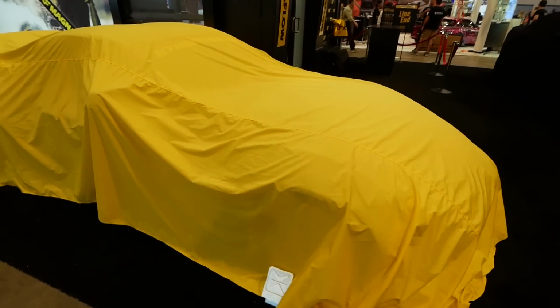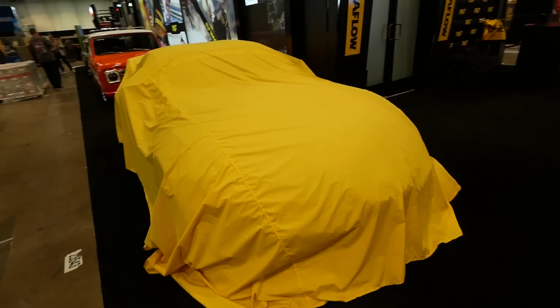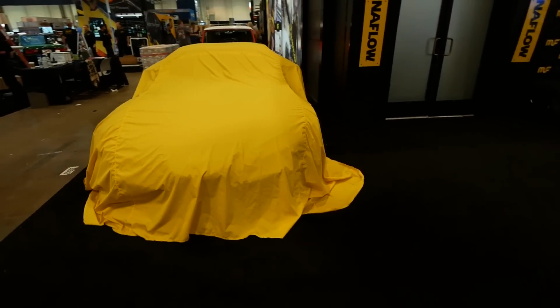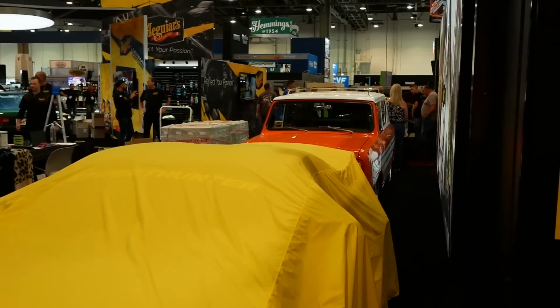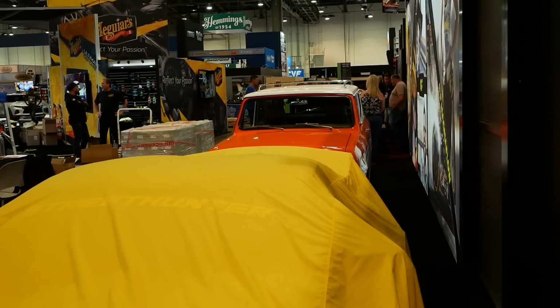Obviously I'm biased because I've been following TJ for a very, very long time, but I do actually think it's going to be one of the better kits of the A90s here, in particular for that spoiler. You can kind of see there, it's curved and it follows the roof line.